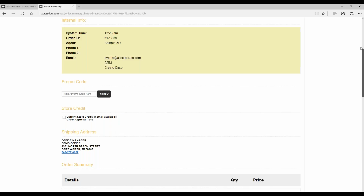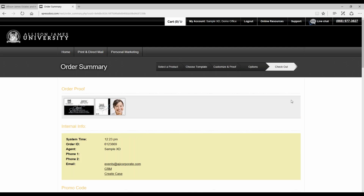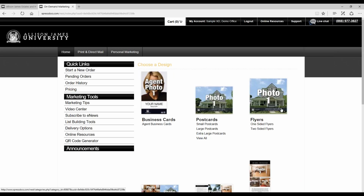Now, maybe you want to do that because you want to have multiple orders that you want to submit at the same time. You can do that. That's fine. What I'm going to do here, since once again this is a live site, I'm not going to submit that for approval. I'm just going to go back to the home screen here.